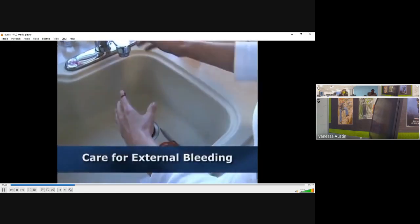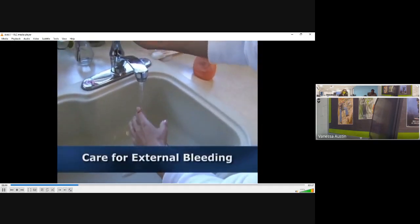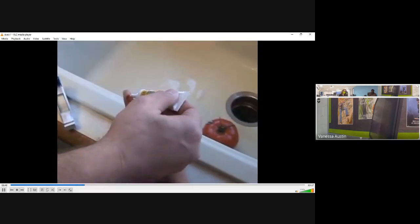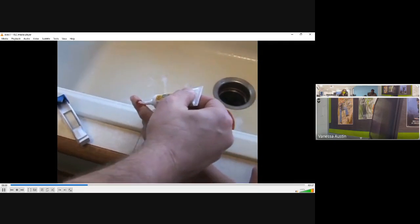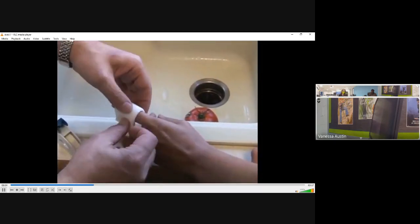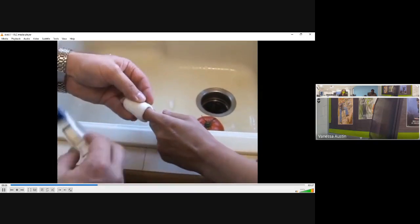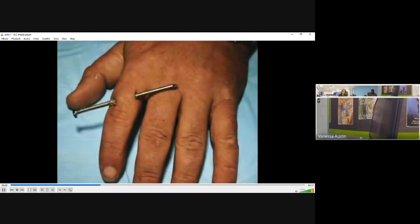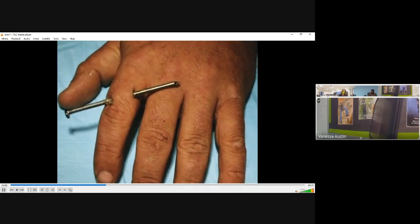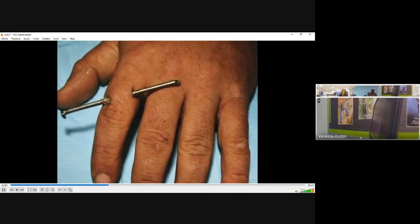Minor wounds can be cleaned with soap and water to prevent infection. Flush the wound with running water. Apply an antibiotic ointment and cover the wound. Seek medical attention for wounds, such as puncture wounds that have a higher risk of infection.